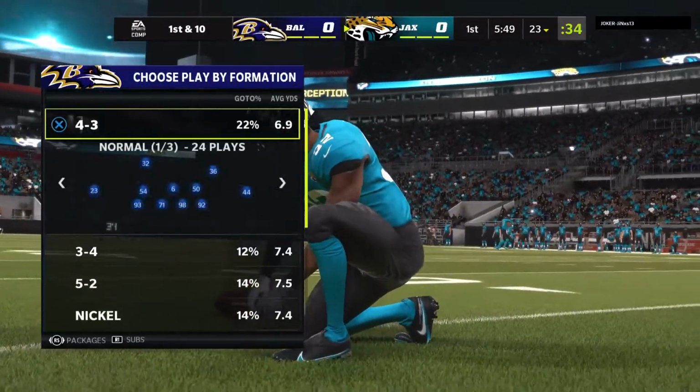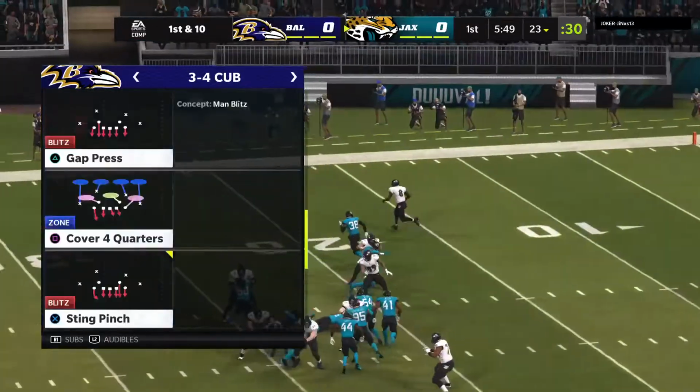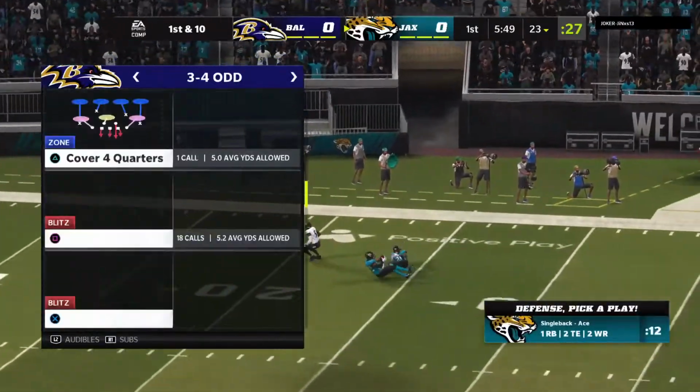They may have thrown the interception, obviously less than ideal, but I think they also sent a message that they're going to push the ball downfield in this one. Yeah, not afraid to take their shots right away, huh? What was that, like a 9-9-9 route? 9 meaning go?